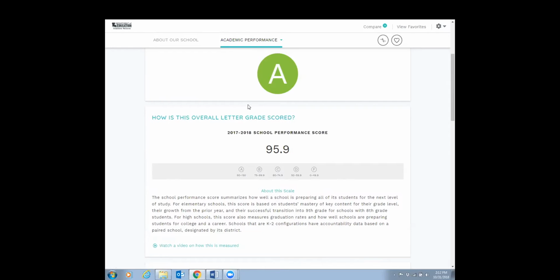Also located under the overall letter grade, schools that have been honored for excellence in student progress will have a label of top gains, and schools that have been honored for excellence in serving students with disabilities, English learners, or economically disadvantaged students will have a label of equity honoree that will also be provided in the area you see here underneath the overall letter grade.